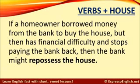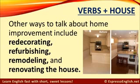If a homeowner borrowed money from the bank to buy the house, but then has financial difficulty and stops paying the bank back, then the bank might repossess the house, take the house away from the owner so that it now belongs to the bank. Other ways to talk about home improvement include redecorating, refurbishing, remodeling, and renovating the house. All of these verbs refer to improving the house and making it nicer, like in the picture.